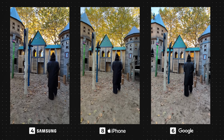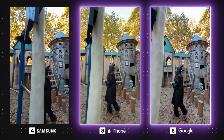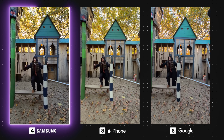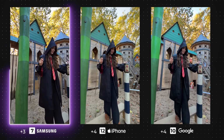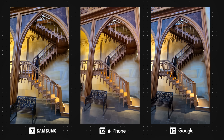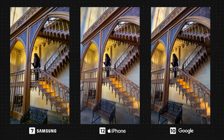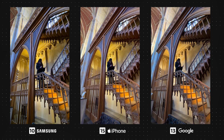When using the ultra-wide lens for video, both the iPhone and Pixel deliver virtually identical footage, with only slight differences in color balance. The Galaxy falls behind as its video appears more smudged compared to the other two phones. When shooting indoors with the ultra-wide lens, all three devices deliver very similar results, with only slight variations in white balance. However, all of them also struggle with noticeable noise in the darker areas of the footage.